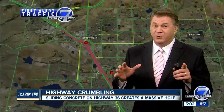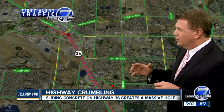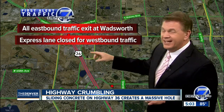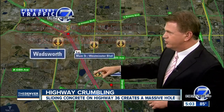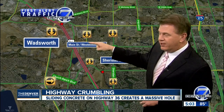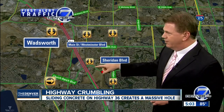Well, the detours are really not as bad as you might think, and depending how traffic flows this afternoon, we could actually use some of the side roads, because all eastbound traffic exit now at Wadsworth. The express lane is closed for the westbound traffic. That eventually will become the one lane for the eastbound when they make that configuration change. So right now, Wadsworth getting down to Church Ranch and then back over to Highway 36, or Main Street off 120th to Westminster Boulevard down to Church Ranch, and that's a good way to get around it as well.